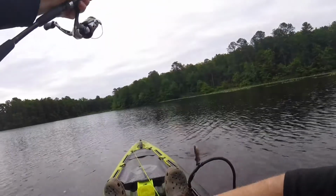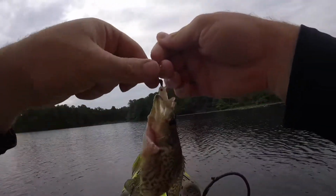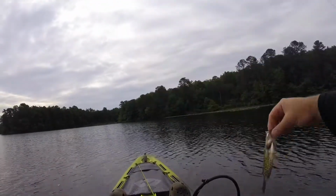Alright, just threw it out there. Got a little crappie. I just threw it out too. Didn't do anything. All of a sudden it was on there. Little guy.